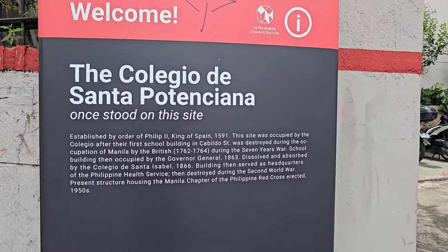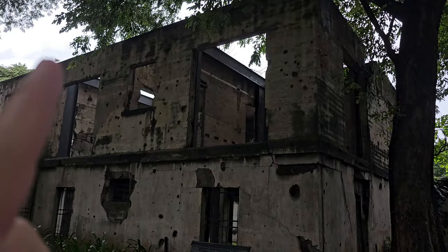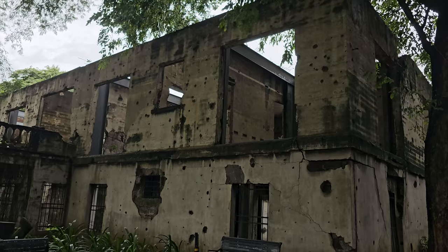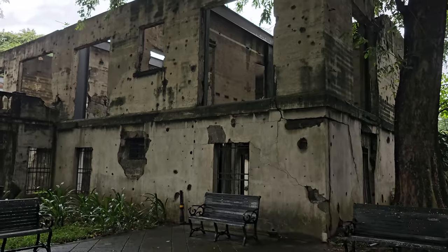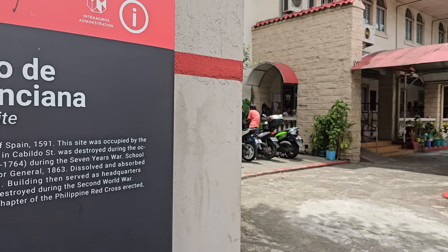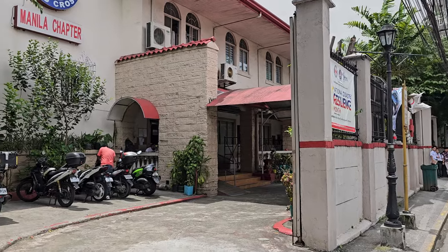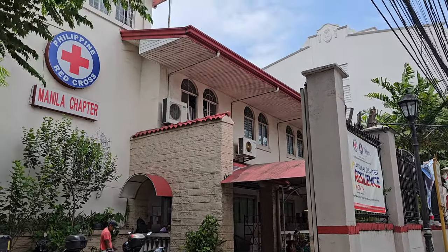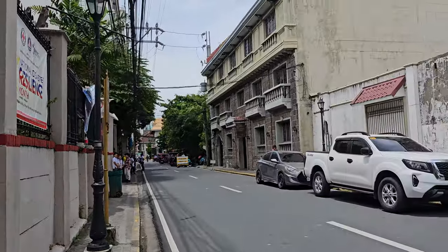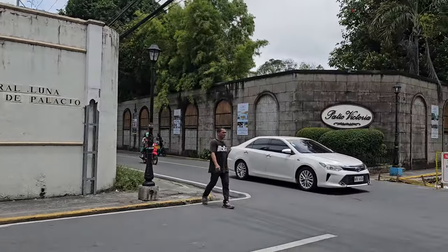Yeah, so one thing to know about Intramuros is that it's actually been the subject of several different wars. As you can see here, the site was originally destroyed during the occupation by the British, and then again in the Second World War. So when you walk around Intramuros, a lot of these buildings have either been rebuilt the way they were or are basically new buildings, which is really sad that their heritage was lost, but at the same time, it's good that they still try to tell the history.